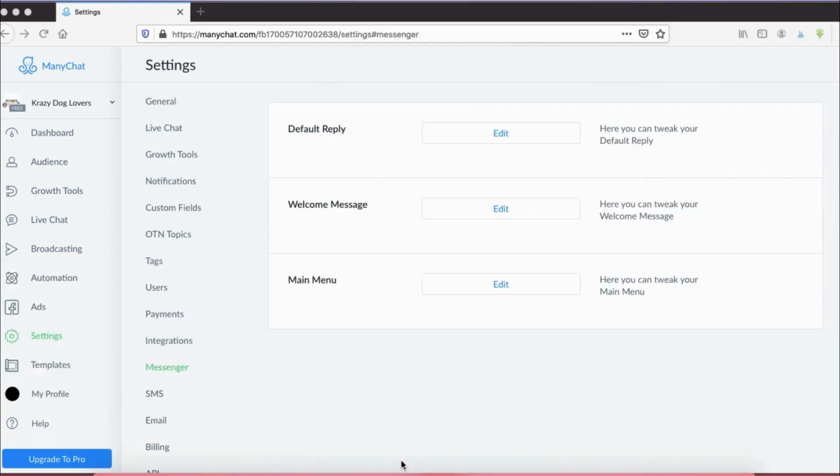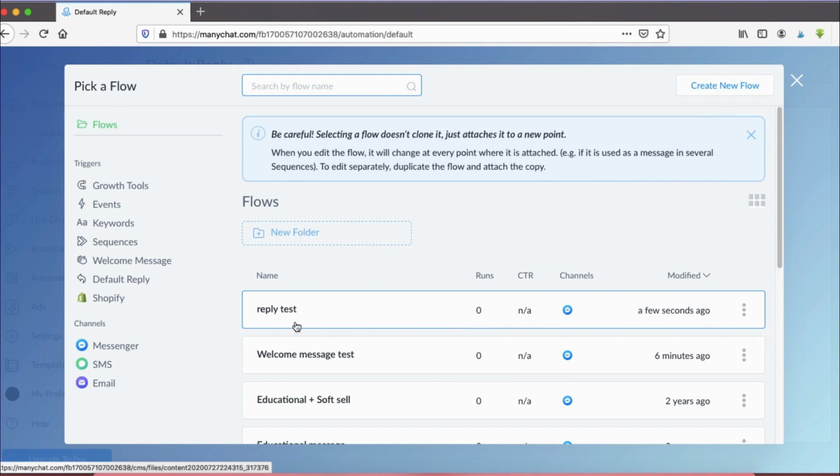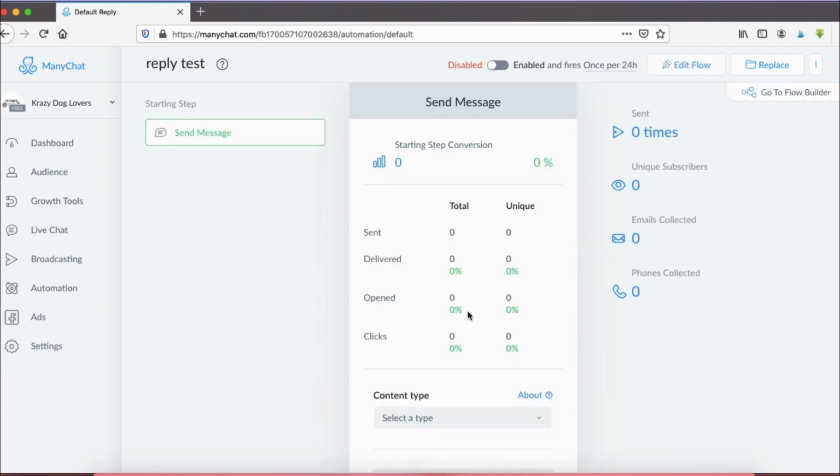Now, very similar to how we have set our welcoming message, we now have to set our default reply. So I'm going to go ahead and click edit. I'm going to say select another flow. I'm going to click the one we just created, which is the reply test, select flow, and that's it.